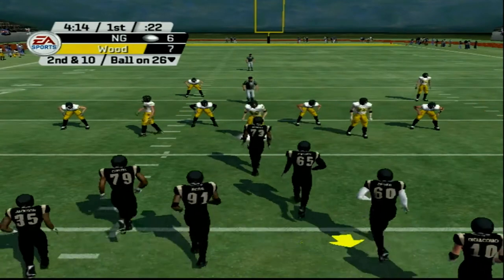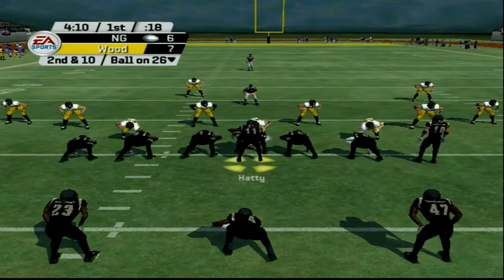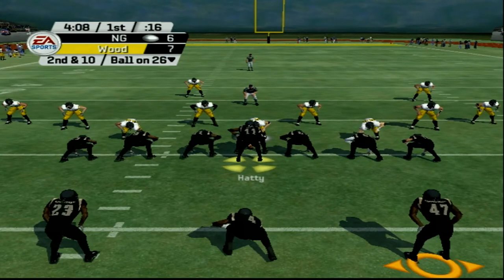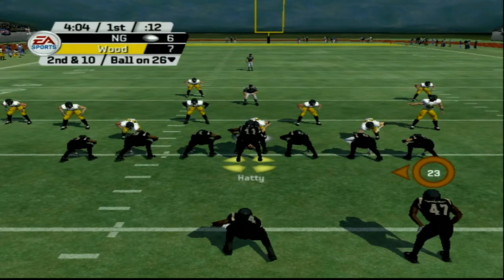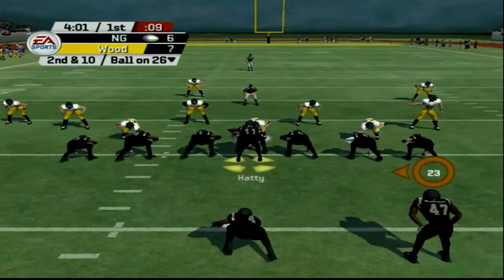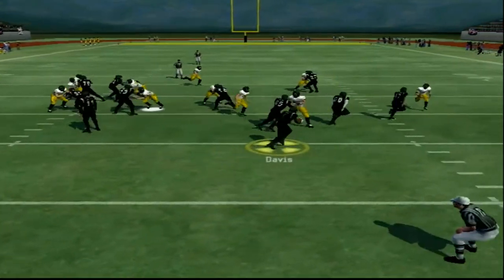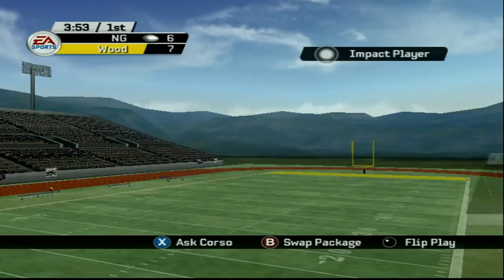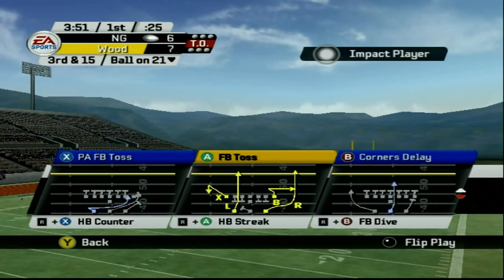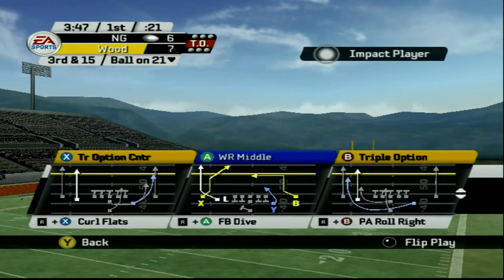Second and 10. Ball on their own 26. Two tight end set. David gets a call, and they hit him in the backfield. Now that's what I'd love to see. A linebacker plays downhill against the run. That guy knows exactly what is going on out there.